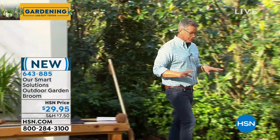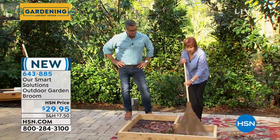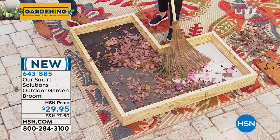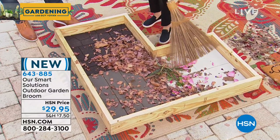Why not trade up to a broom that does it all? And that's what the coconut broom does. I call it the coconut broom. What's great about this is it's not going to lose its shape. It keeps its form. I mean, look how that just pops right back up. It doesn't even want to curl up like your corn brooms do.